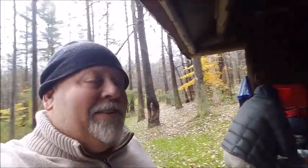So we are at our campsite, and what a beautiful campsite it is. We're overlooking a pond here, and we're sitting in a shelter. It's been raining most of the time since we got here. It was beautiful on the way in, and then it started raining, and it's been raining pretty good. And so Dave and I are contemplating just staying here in this shelter.